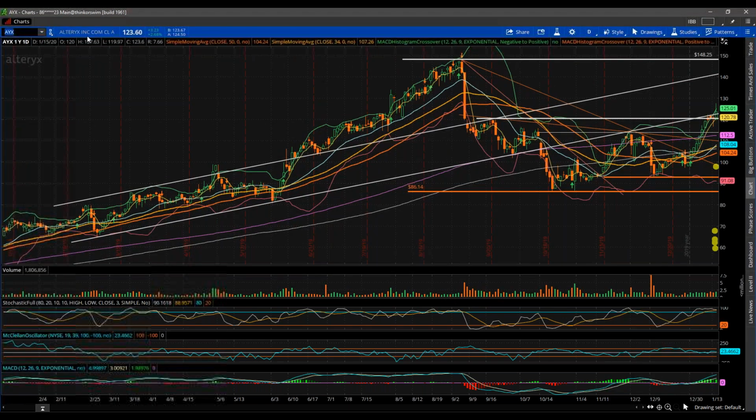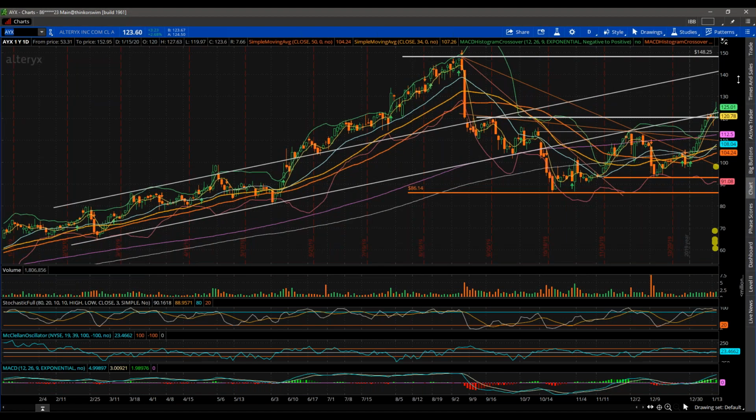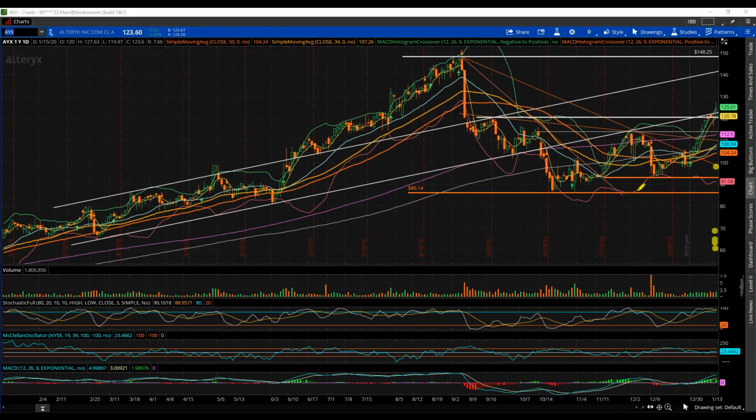This is a serious stock, Alteryx. They're actually the cloud computing for biotech companies. Look them up. Have you ever heard of the name Alteryx on CNBC? No. Did it work for us? Yes, and still working. So that's the type of stocks you want to look at. So this is serious.